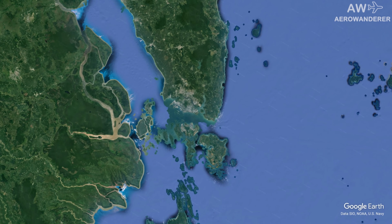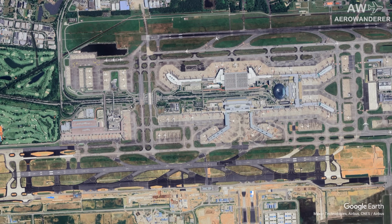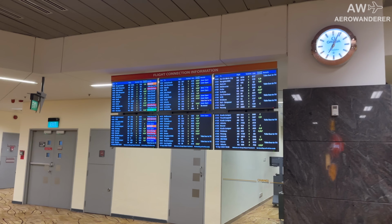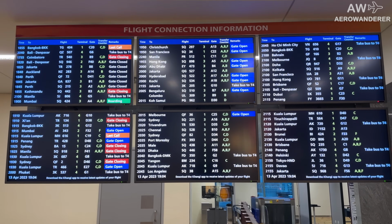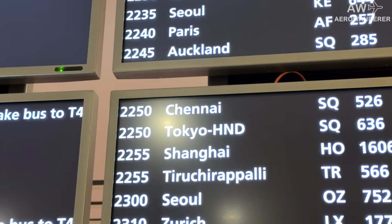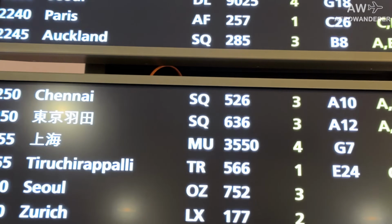Ranked 9th busiest in the world for international passengers, Changi is home to 4 passenger terminals, of which Singapore Airlines uses Terminal 2 and Terminal 3. Looking at the ever-busy departure display, our flight to Chennai was operating out of Terminal 3. Well, let's head to Terminal 3 now.